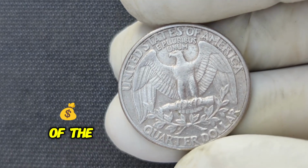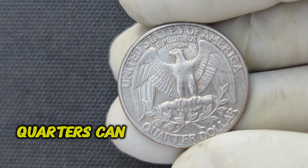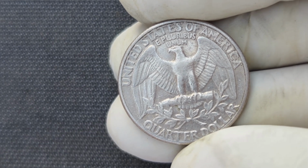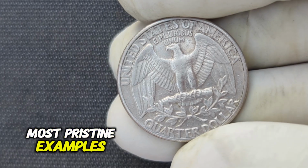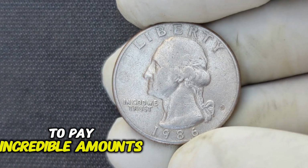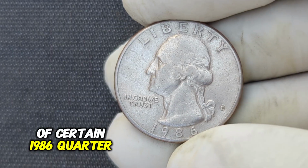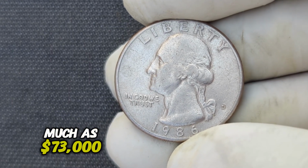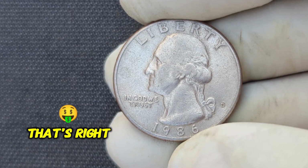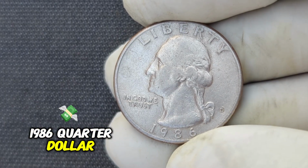Depending on the rarity of the coin, its condition, and the specific errors it has, the value of these quarters can range dramatically. For the rarest and most pristine examples, especially those with major minting errors, collectors have been willing to pay incredible amounts. In fact, there have been reports of certain 1986 quarter dollar coins selling for as much as $73,000. That's right, $73,000 for a single 1986 quarter dollar.